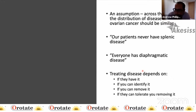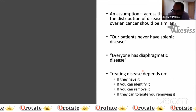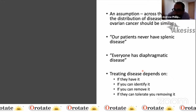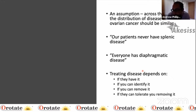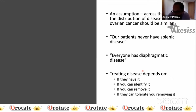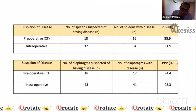So that implies that they may be over-treating diaphragmatic disease, because treating disease depends on a number of factors, all right? It depends if they've got it there. It depends if you can identify that they've got it there. And it depends if you've got the skills to remove it. And not only do you need to have the skills to remove it, they need to be fit enough to be able to have it, okay? And there's so many variables in relation to all of this.